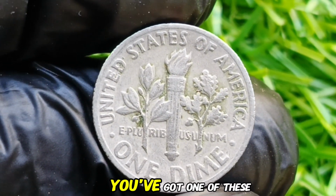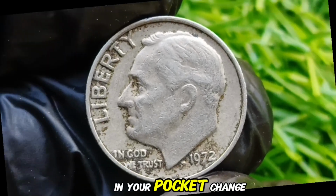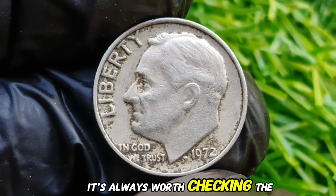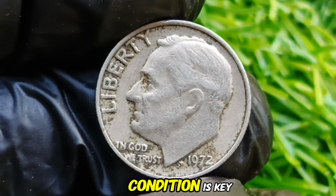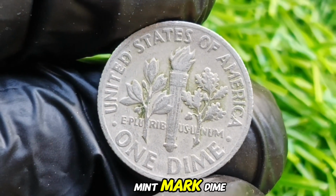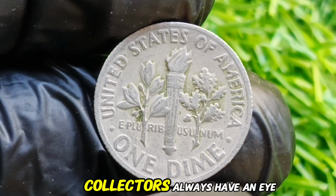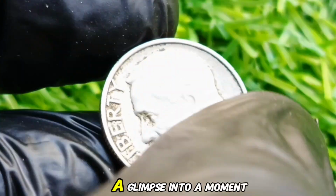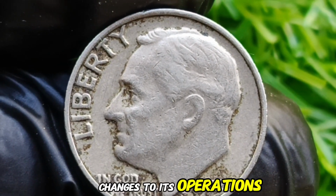Now, imagine you've got one of these rare dimes sitting in your collection, or maybe you find one in your pocket change. That could be a major find. It's always worth checking the condition of your coins carefully because, when it comes to rare minting errors, condition is key. A well-preserved 1972 no mint mark dime can bring in a serious amount of money at auction. Collectors always have an eye out for these kinds of errors because they offer something unique, a glimpse into a moment in history when the Mint was making changes to its operations.